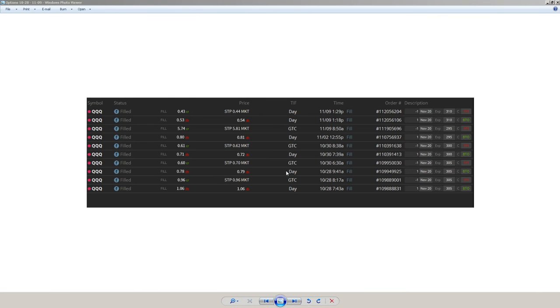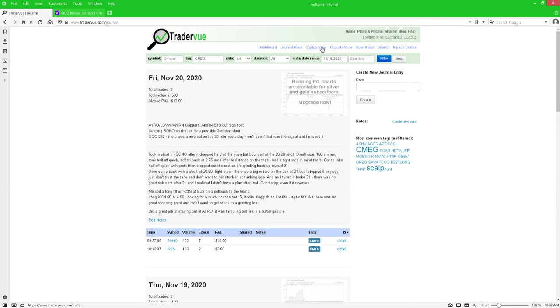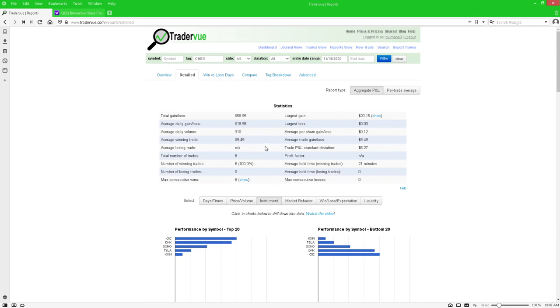Okay, so let's take a look really quick at the journal again. Oops. So this is the report for the week. That's the overview. That's a nice P&L curve. Too bad it's not worth more money. So you can see, I mean, overall a decent week. I took that CBAT trade out of this, just so you know, because it's not really part of what I consider my system. And then let's look at the month so far.